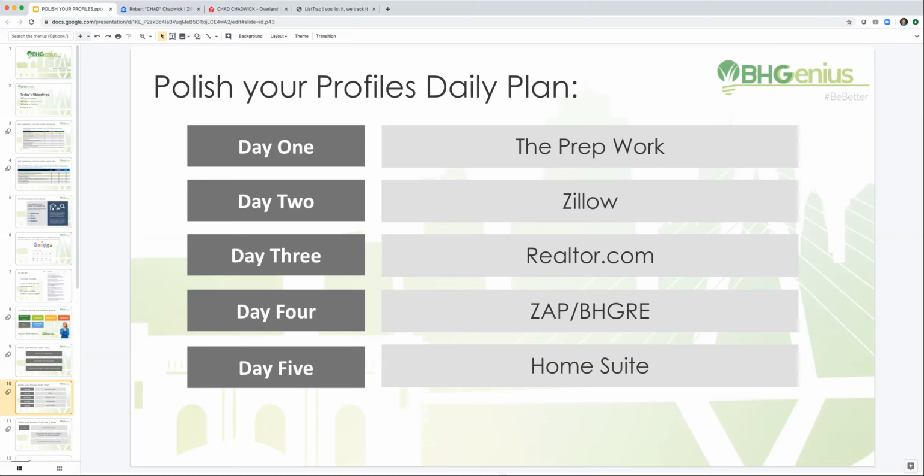I don't want you to work ahead on that because you could end up setting up a profile in the wrong place, and it's really hard then to attach yourself as an agent to that profile. So if you have not set up a pro login for both Zillow and Realtor.com, don't worry about that piece today. Let's worry about the other ones. The other thing that I want you to find today and have access to, and know where it's saved on your computer, is your headshot and your bio. Headshot and bio are the other to-dos today.